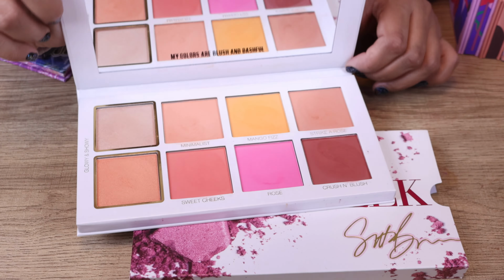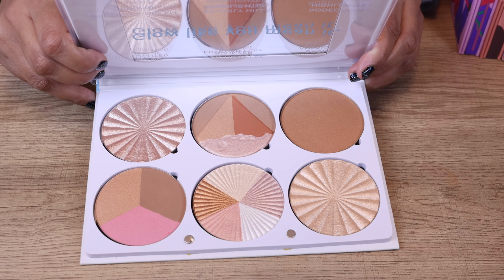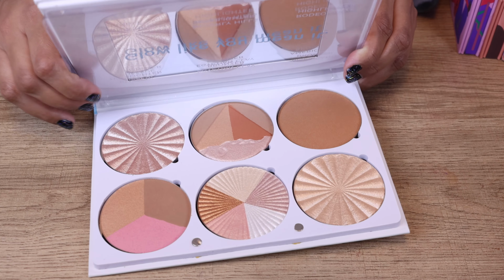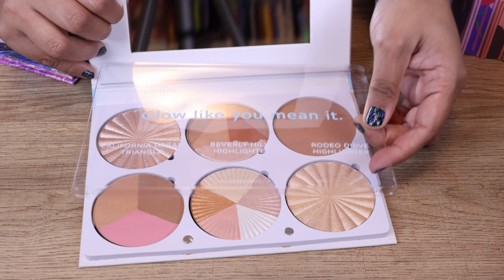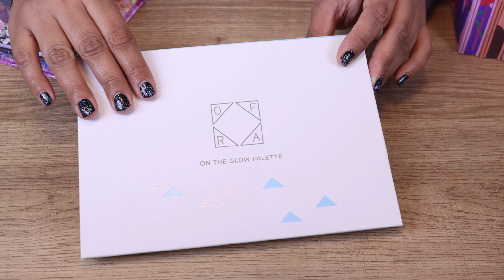Here is another palette that I received from Ofra when they sent me PR this year. It's a huge face palette. I think I have enough highlighters and blushes and bronzers from Ofra for my next life, so I'm very grateful to them for sending this over.